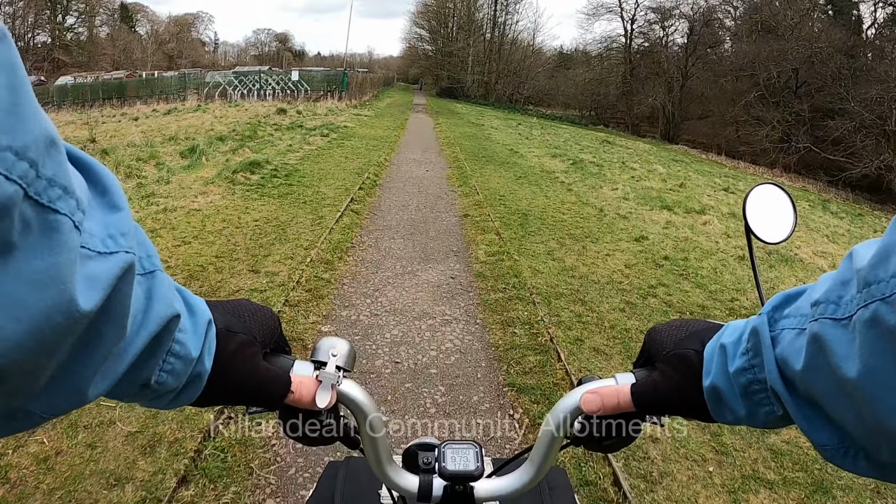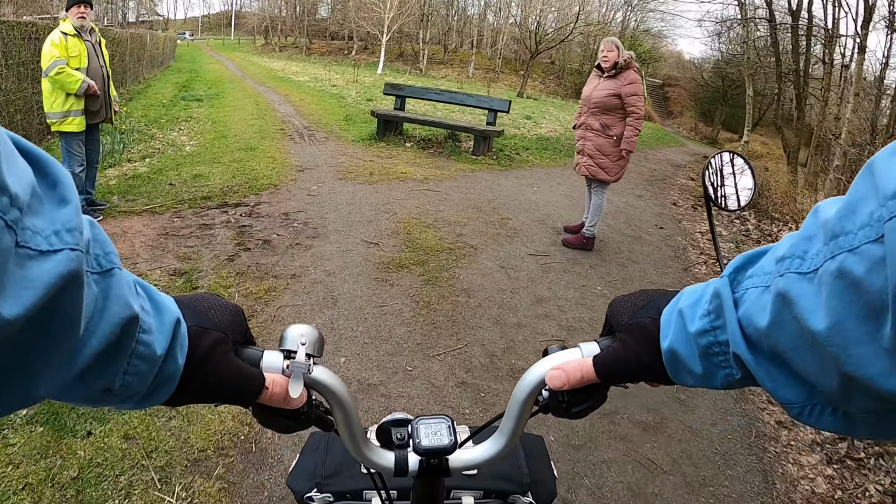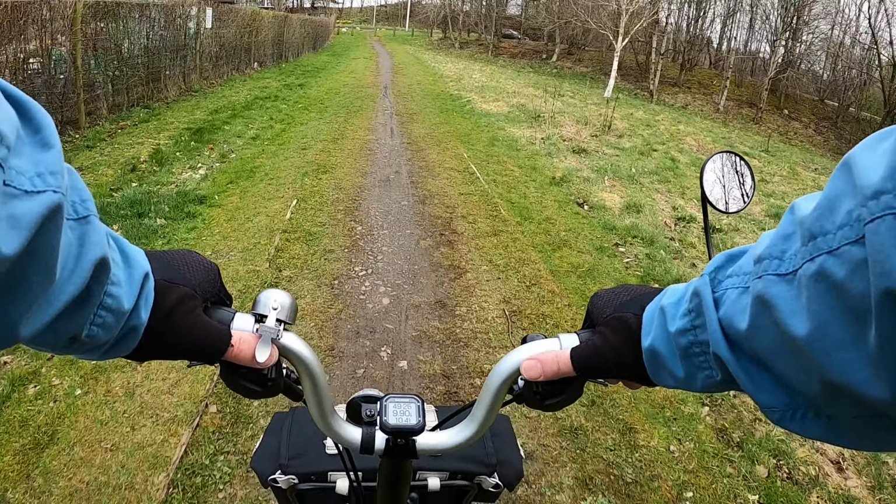We come up to a fork in the path here. We can go right or we can go left. Going right takes us under the road bridge ahead into a car park for the allotments and then out onto the main road, which is a 40-mile-an-hour major route. I've taken the path to the left, which leads on to at least a footpath. You can see the exit to the car park opposite us, and the verge.